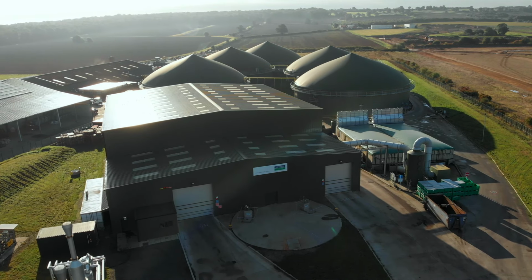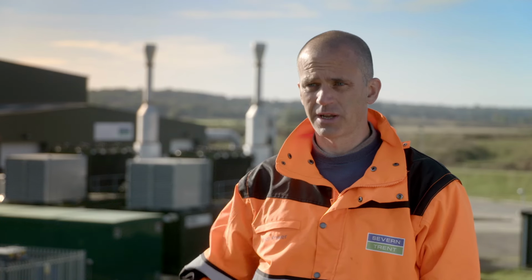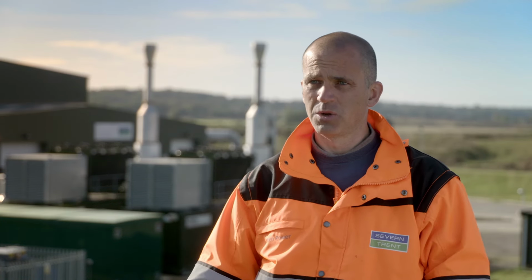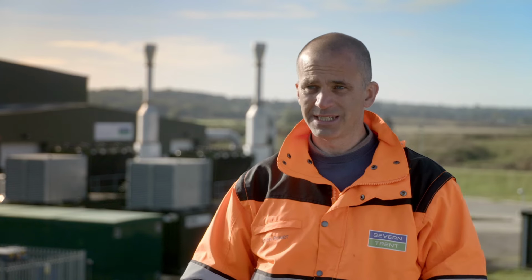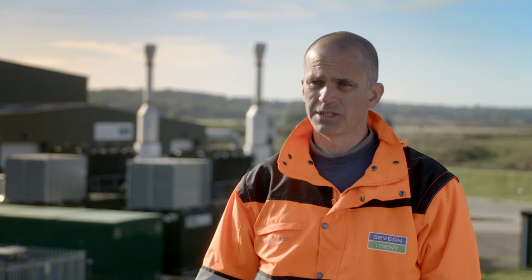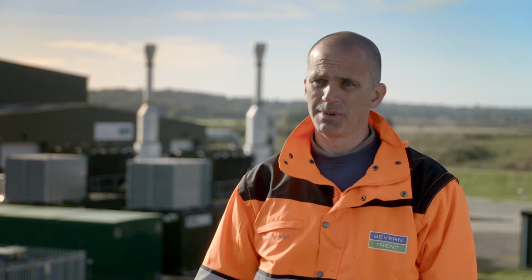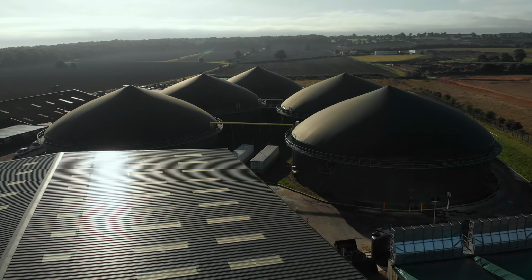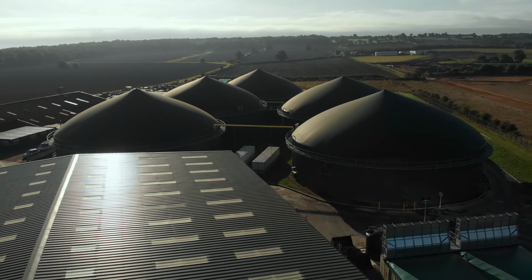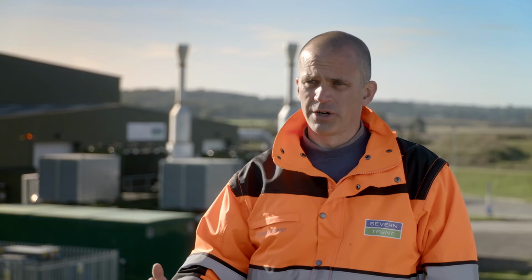At the moment, about 20% of food waste in the UK is recycled through plants like this one here behind me. So the 80% of food waste that isn't recycled contributes about 5% of the UK's greenhouse gases. If we could tackle that 80%, we're really taking a big chunk out of the UK's greenhouse gas emissions. We're aiming for a circular ecosystem where no food waste ends up in landfill or incineration.